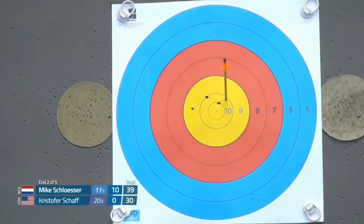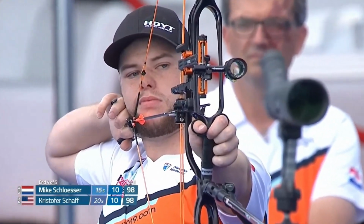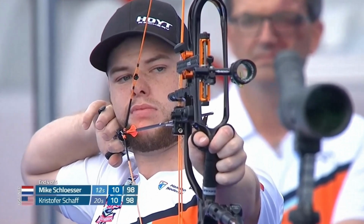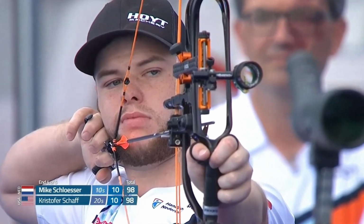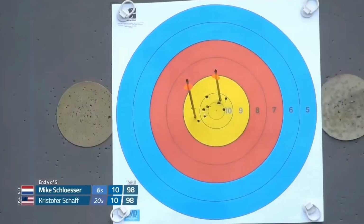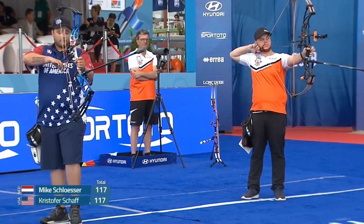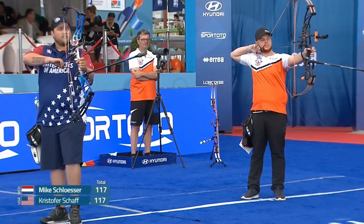Yeah. Second end starts with a 10. That little finger of the Dutch athlete and the thumb starting to twitch now. Nine. Mike, Mr. Perfect Schloesser, is to shoot first. This first arrow, so important.